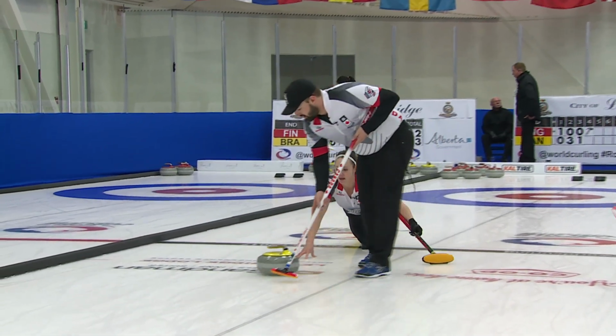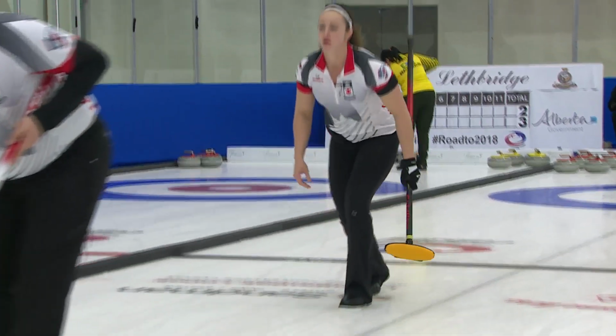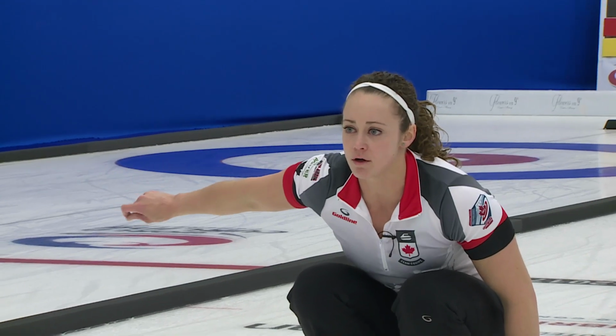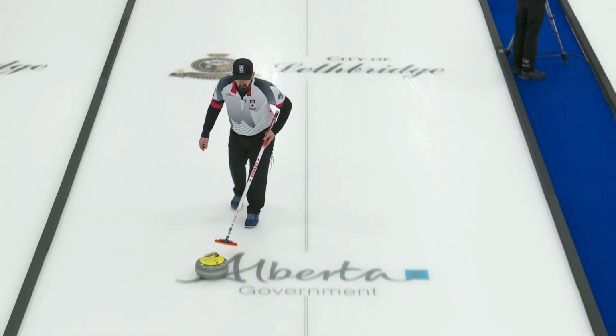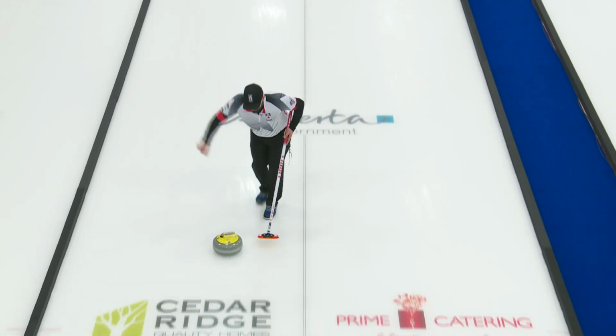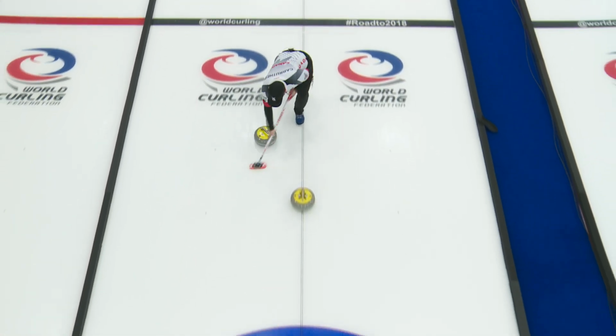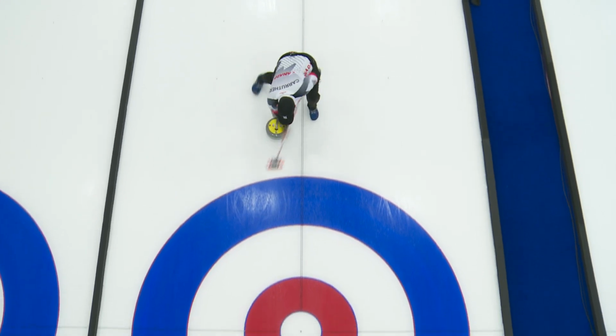Okay, pretty close. Probably max. Yeah, it's close. Back 4. Canada is up by 3 here in the 4th end, which means Joanne Courtney, with that steal on the 3rd end, will once again throw the first rock. Stay high. Hard. Hard, keep it high.